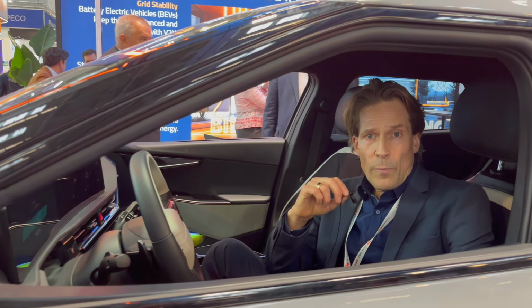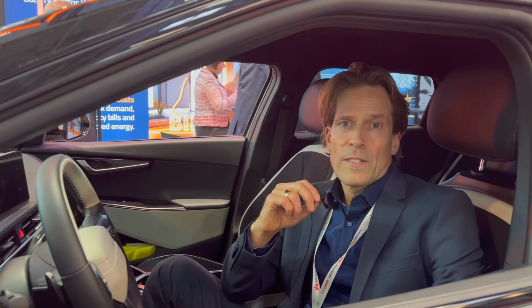There are already 1.7 million electric cars in Germany, and in Europe there are over 5 million. That's an estimated capacity of 300 gigawatt hours. This gigantic potential can solve many problems of our energy industry and pave the way for more solar and wind power in our grids.